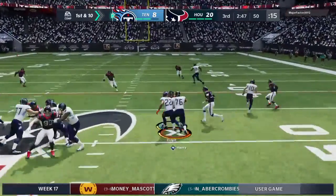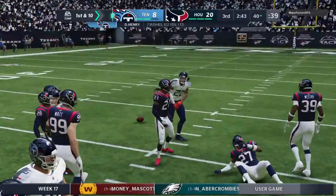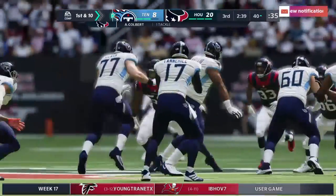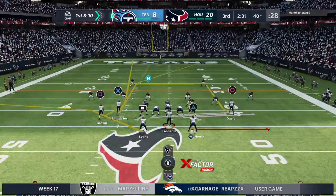A 1st down carry for Henry. And he's able to get this one down to the 40-yard line. That's a 1st down pickup for Tennessee on a gain of 10. Nice carry there by Derrick Henry. Picks up a 1st down.